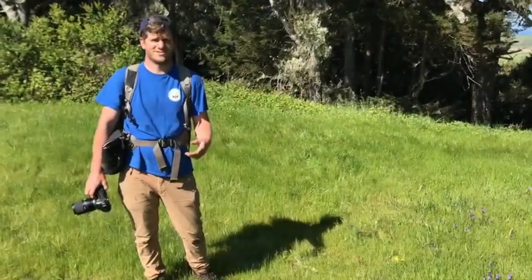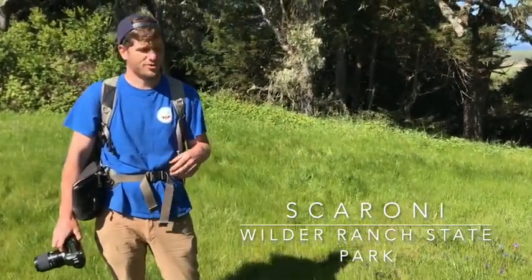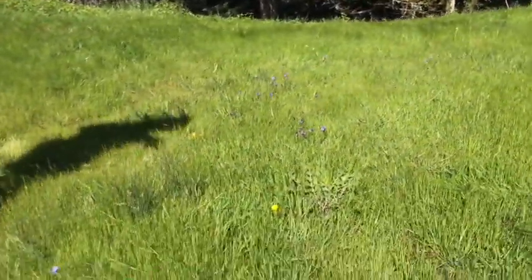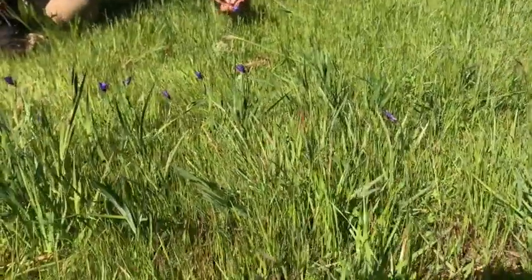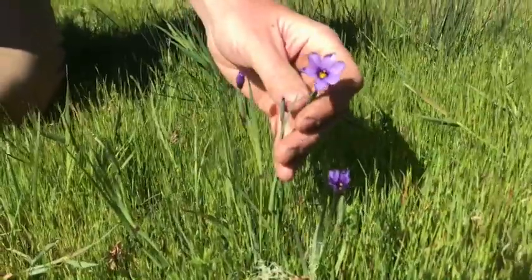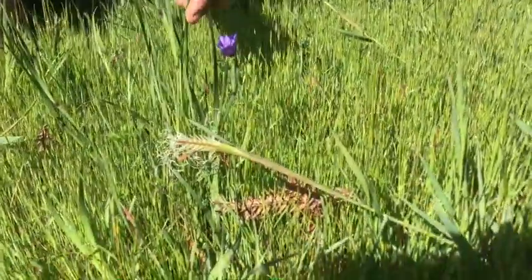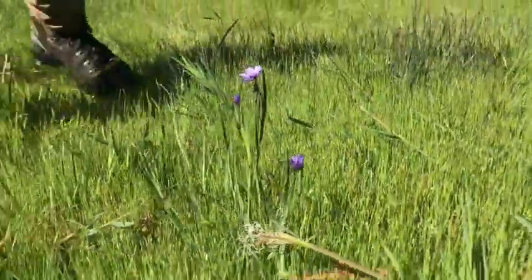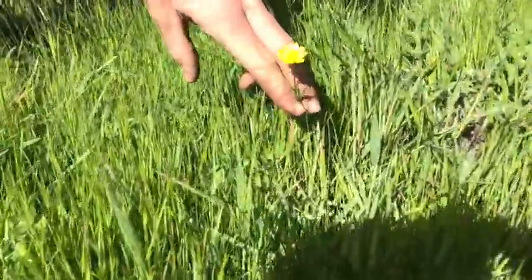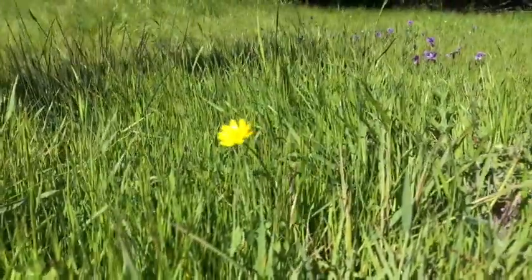Hey guys, out here at Scaroni, and we stumbled upon a really nice patch of some really cool perennial wildflowers. These are a couple species that we use in our restoration sites. One of these is Sisyrinchium bellum, which is blue-eyed grass. It's got a pretty distinct flower, and it really helps to identify it from being a grass because it kind of blends in most of the rest of the season. You come over here and we've got some Ranunculus californica, or buttercups, and this is a really great wildflower species that seeds super heavily in our plots.